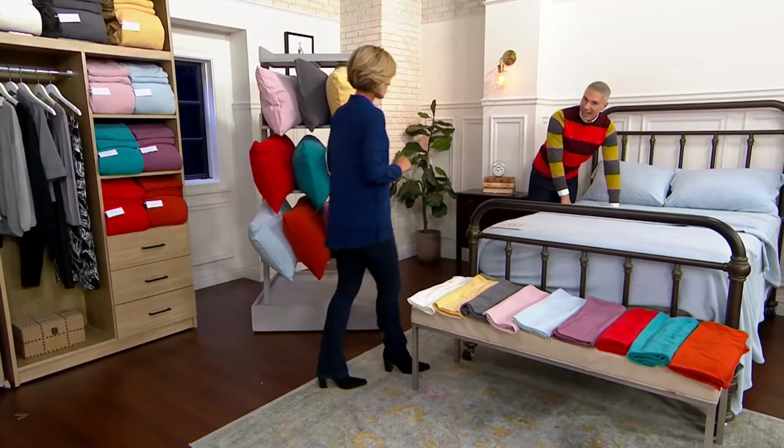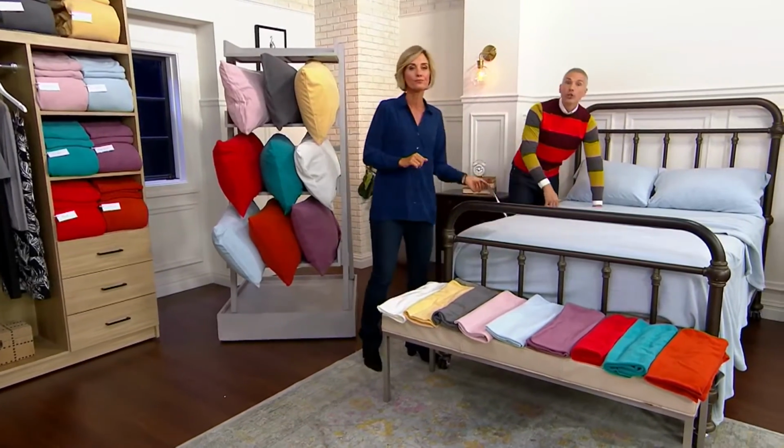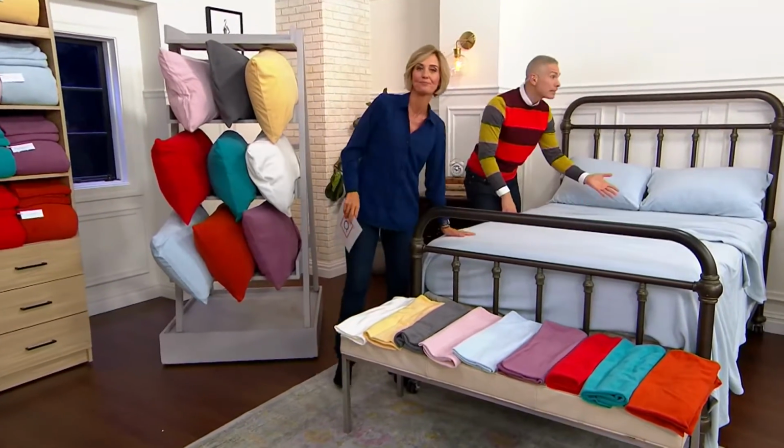You're literally going to want to pet your bed. You do. And you know who will love your bed? Your pets. Your pets. It's so true.